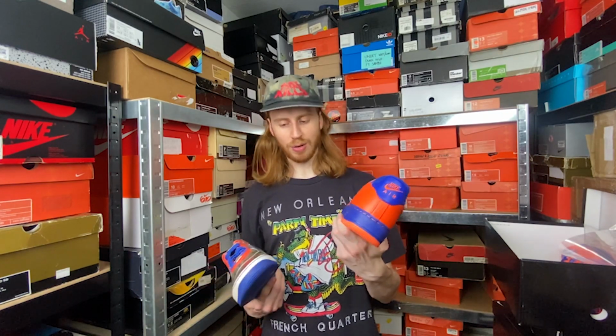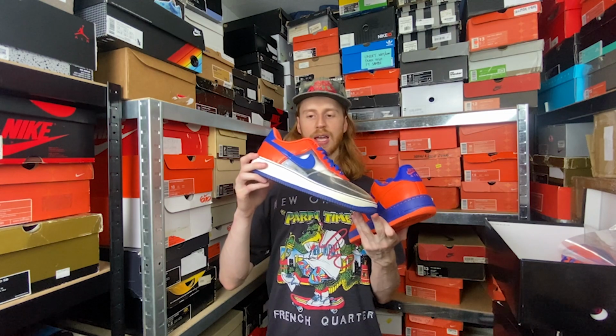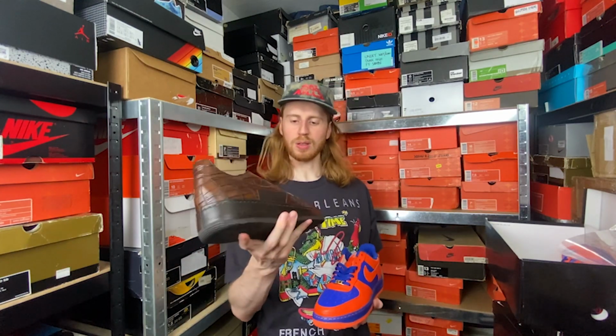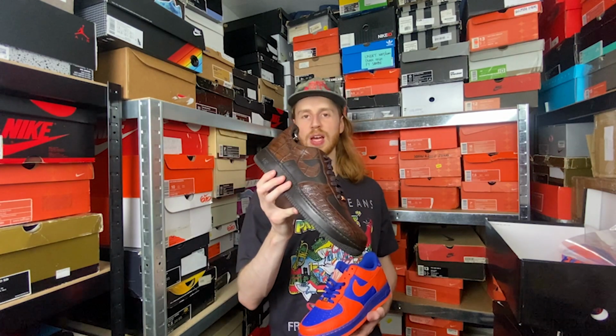I definitely prefer these ones. I think these are really crazy. That blue midsole, the croc skin material. These are a size 12, and these are a size 11.5. And on the subject of croc skin Air Force Ones, here's a quick look at the real croc skin Air Force Ones that celebrated the 25th anniversary of the Air Force One in 2007.